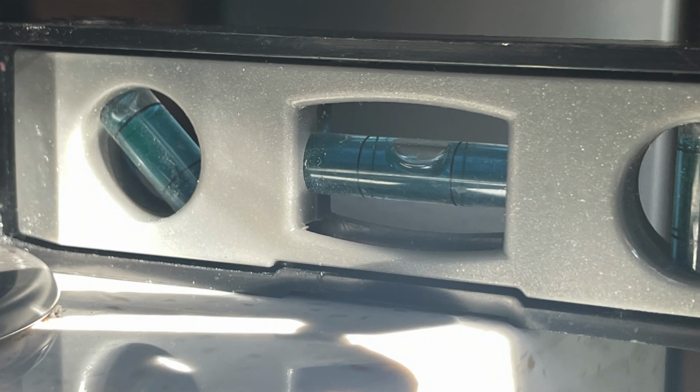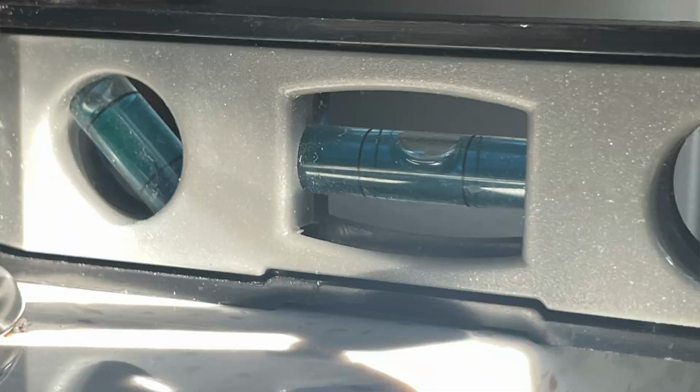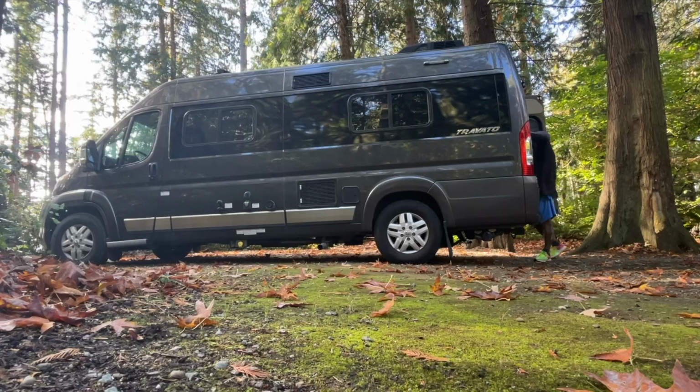Okay, so it took me a little while, but I was able to get the RV level. Now it's time to finish unpacking and then go for a little walk and explore the park.